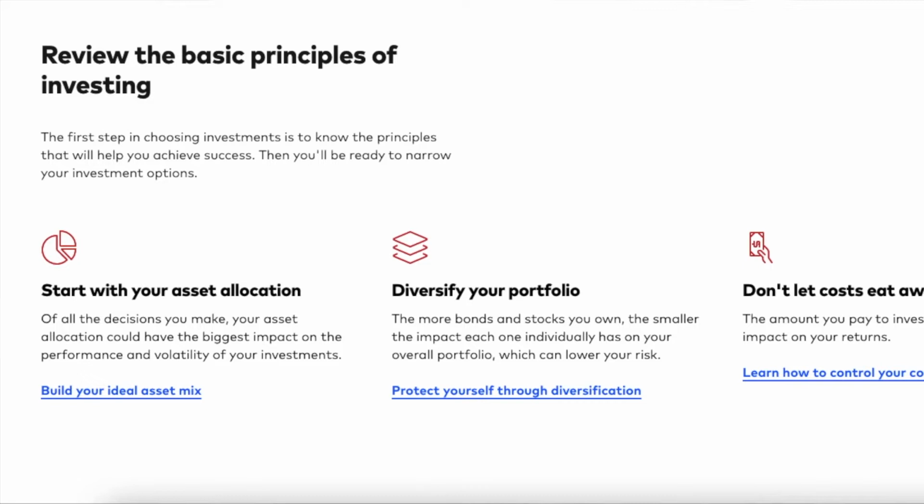Additionally, you can research different investment strategies, get portfolio suggestions, and even compare specific funds. That way, you can feel confident that your Vanguard Roth IRA is aligned with your retirement goals.